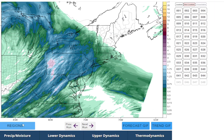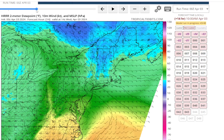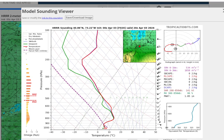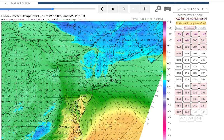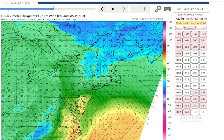Let's look at the dew points and wind flow, so you get an idea of what's happening here in the atmosphere. You can see at the surface we've got a very strong easterly wind. But let's go ahead and look at a sounding here to show you what we have. Look at how fast the temperature rises as we go aloft. That's the warm air being advected over the cold air at the surface. That's causing the lift in the atmosphere and resulting in the torrential amounts of rain that we're going to see.